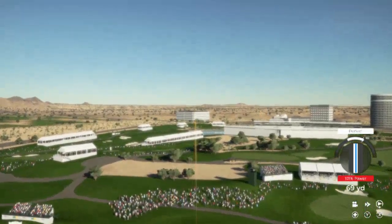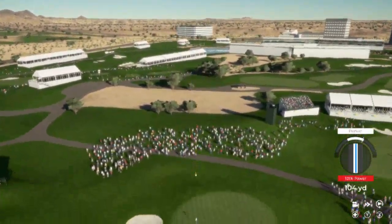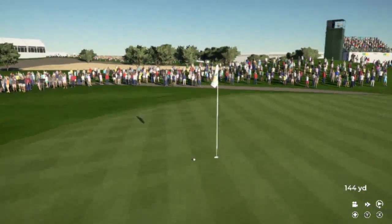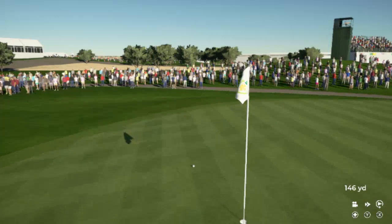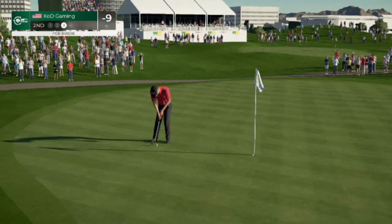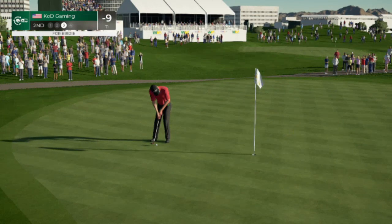Choosing the 9-iron here. Well, this one's right at the pin. Oh, that's a great shot. It sets up a wonderful birdie look here at the second.